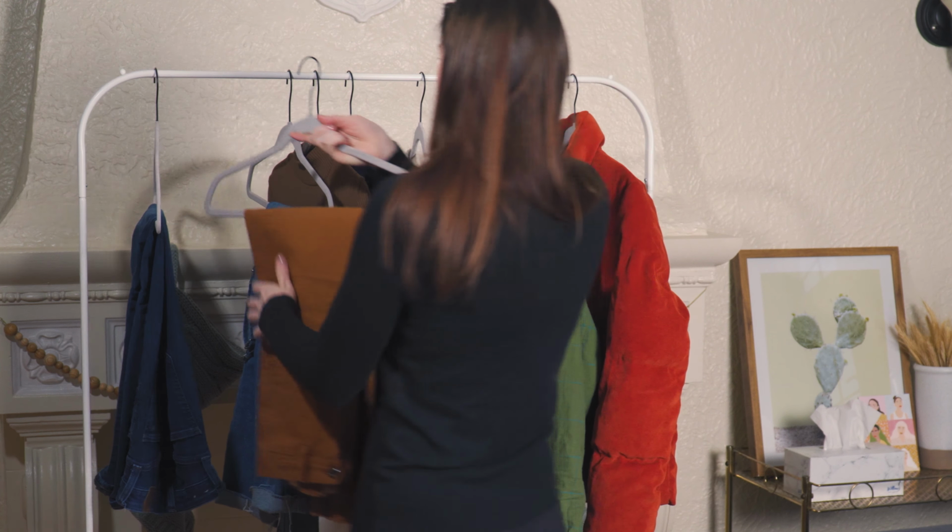A chunky knit sweater. This is a great staple for a winter capsule wardrobe and can be worn on its own or layered over a turtleneck for more warmth. I've chosen a thrifted cream-colored ASOS sweater.